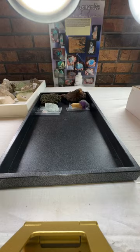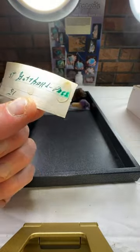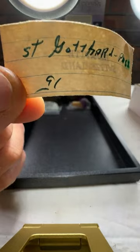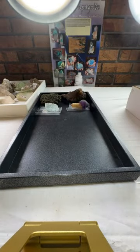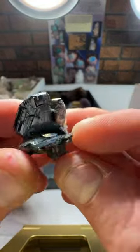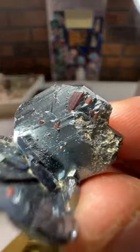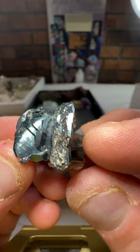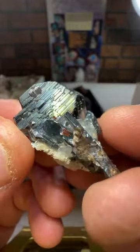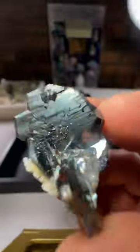Okay, what's next? Here it is. This is hematite from Switzerland. It was from St. Gotthard Pass, 1991. Good job, Paris Blair. Okay, this is hematite from Gotthard Pass, Switzerland, and it's got red rutile on it. This is a super famous deposit, a very famous location for this particular mineral. Super lustrous hematite with perfectly good red rutile on the top.